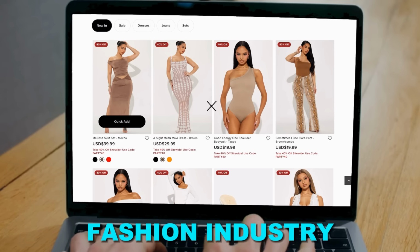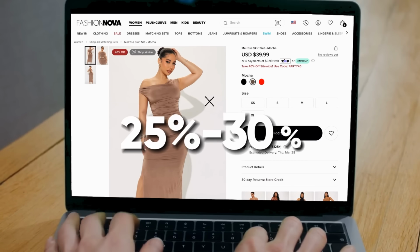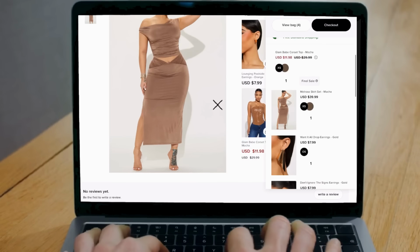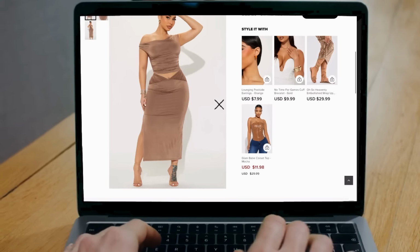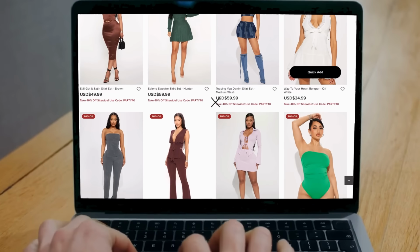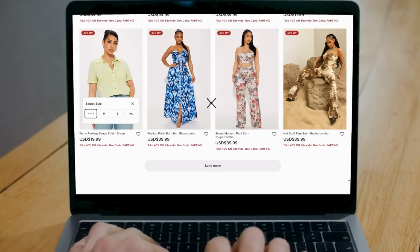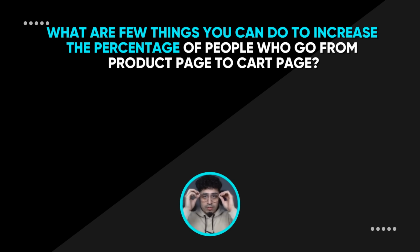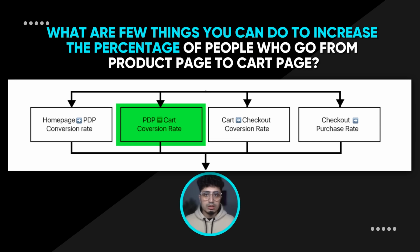Now, this differs per industry. We've seen in the fashion industry, this number be upwards of 25 to 30%. Because again, the propensity to click on a store where there's a lot of clothing, especially across a female demographic, is much higher. So just take that into consideration when looking at this metric. Now, what are a few things you can do to increase the percentage of people who go from product page to cart page? Making sure the benefits of your products are very clear.